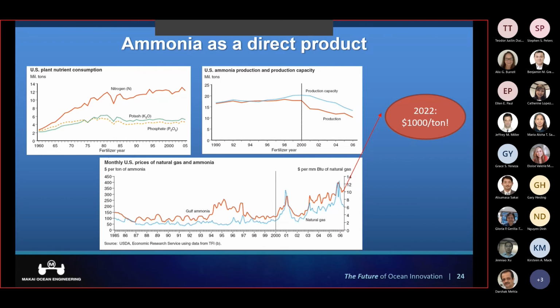This is dollar per ton of ammonia, and on the right hand side, dollars per million BTU for natural gas. And so you can see natural gas is the blue line. And you can see it moves around a bit, but the cost of ammonia naturally tracks natural gas. It would do, because most ammonia is made from natural gas. But you can see the trend has been, certainly in the early 2000s, increasing. And wow, I just looked it up for 2022. We're up to about $1,000 per ton of ammonia.